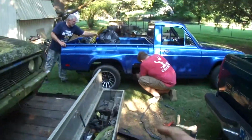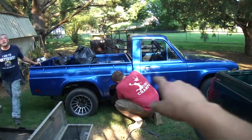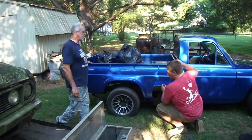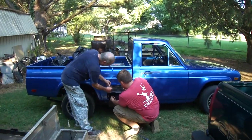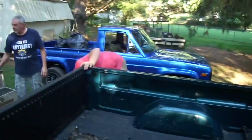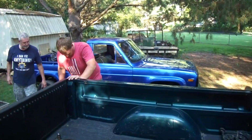Alright guys, if you haven't seen the video, Calvin and I put this truck together, painted it for Charles last winter. So I'll link the video over here. But basically, we took the truck to my house, we were going to do the body work and stuff, and then I took it home, painted it, the whole thing in 10 days, and then gave it back to Charles. It was awesome, so we'll do a video on that truck soon.